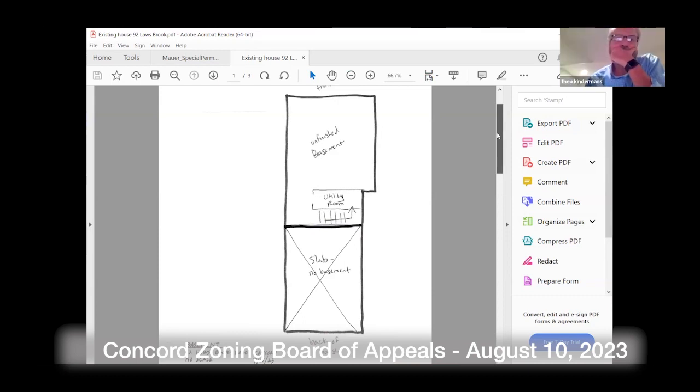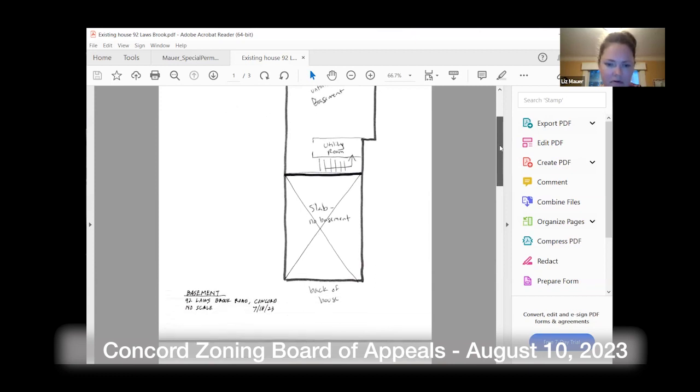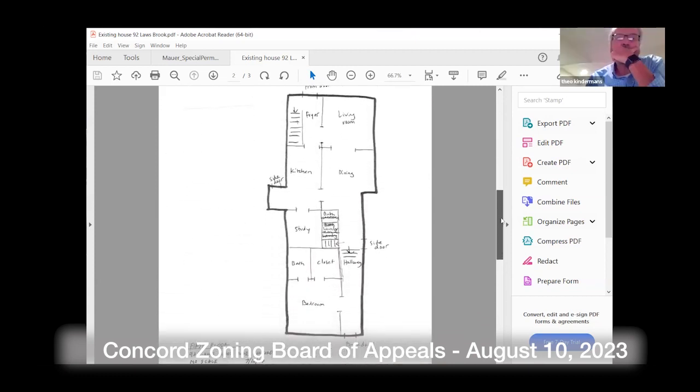All right, this is the basement. It's unfinished, but the ceiling is quite low. Even though I'm not very tall, when I go down there, it's only a couple of inches above my head, and there's nothing, it's like pipes and stuff. So that's the basement, and there's a small utility room. Yeah, and half being slab on grade, I think. Yep, good to note.